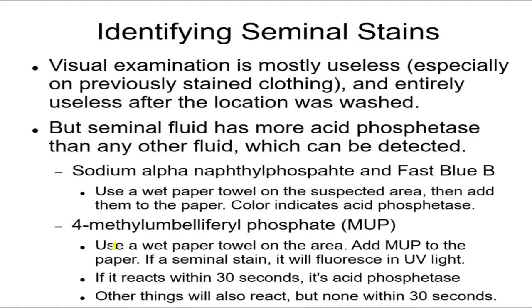Oh, we also use 4-methylumbelliferyl phosphate. It's called MUP. Same technique. Take a wet paper towel, put it on the area. You add the MUP to it. However, in this case, it doesn't change color. You put it under a UV light, and it will fluoresce if it really was acid phosphatase.